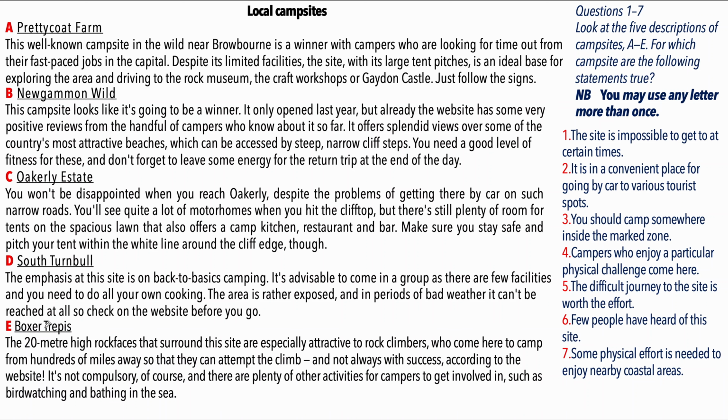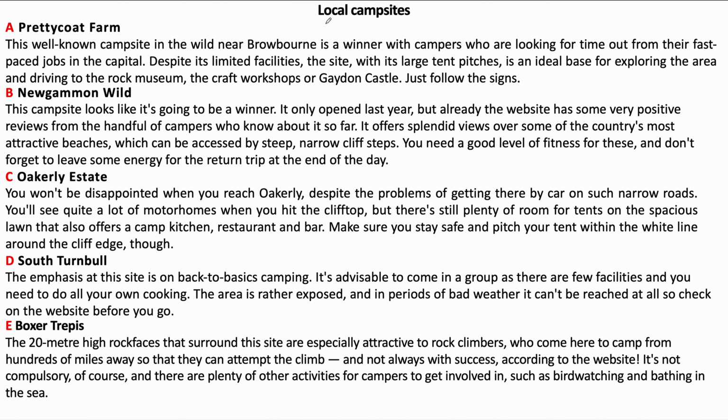We are solving IELTS general reading matching information questions from book 19, test 2. The passage provides details about 5 campsites. Campsites are places where people go for camping. When looking for answers, the names of campsites are usually not important.